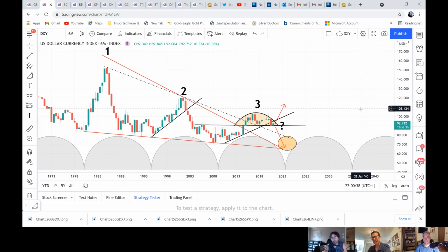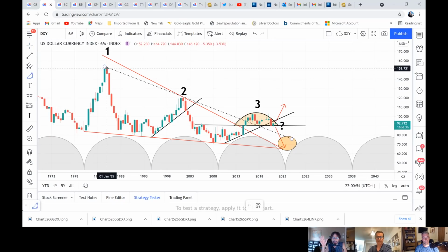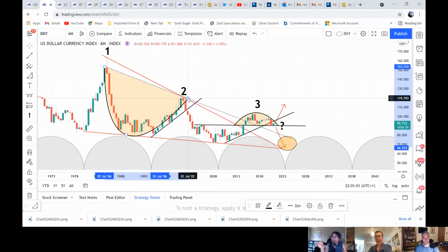It's not crazy talk. It's not like saying DXY is going to 170 or DXY is going to 30. This is technical analysis. It's trends and lines. There's a guy I follow on Twitter, Shism, and he says lines, they beg to get tested. Important lines are like magnets. They attract.